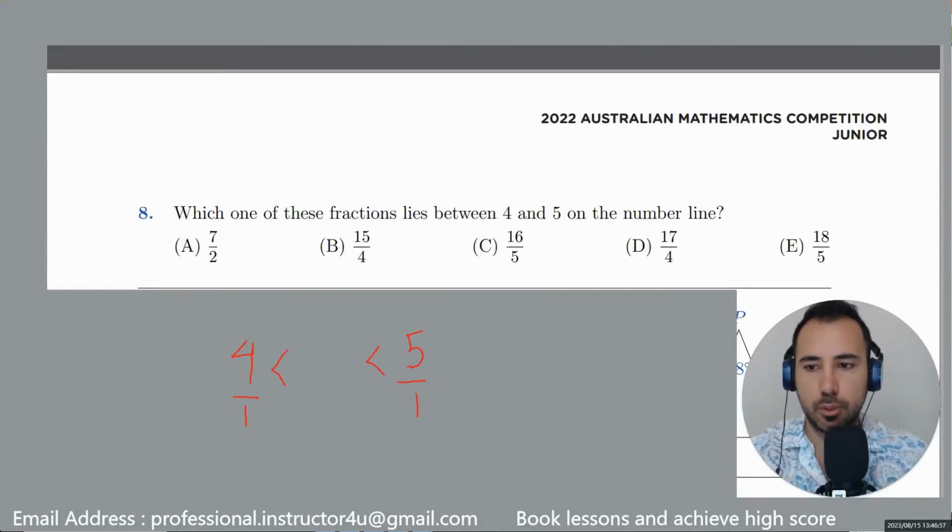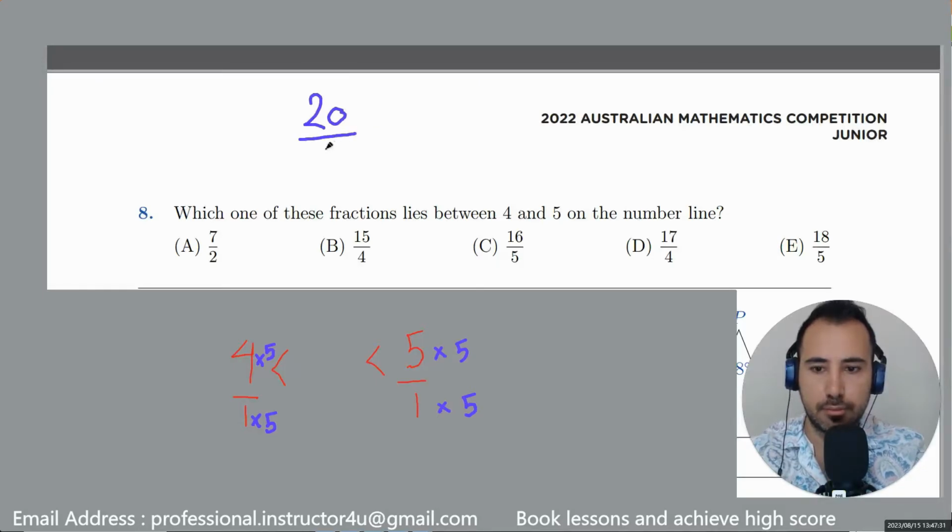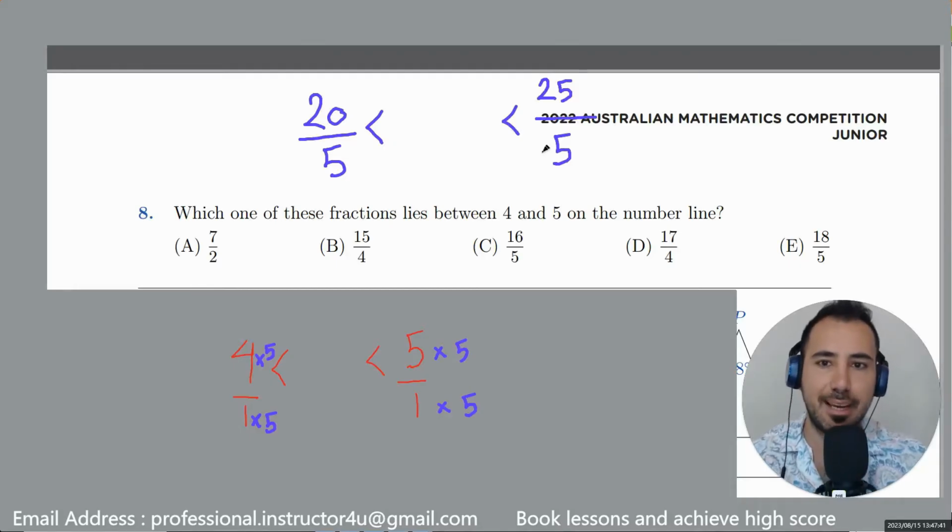And now we know that we could multiply the numerator and denominator at the same time by any number that we love, okay? So let me also make this purple. And here, for example, we have 2, 4, and 5. So I'm gonna go with 5 first. So I will multiply both sides by 5, every number by 5. So what we're going to have is this is smaller, will be 20/5. So the two numbers, if this is the answer, it should be, okay, 25/5. So if we have a number between these two values, okay, that's going to be the answer.